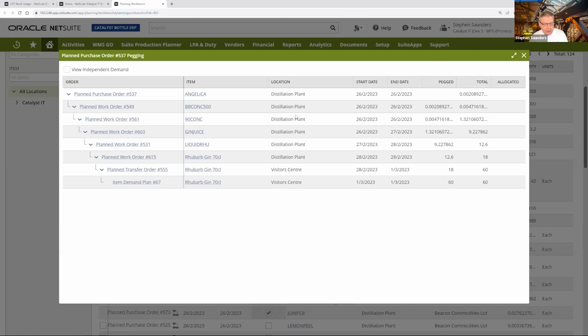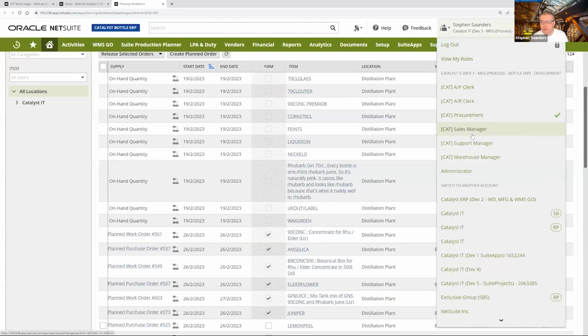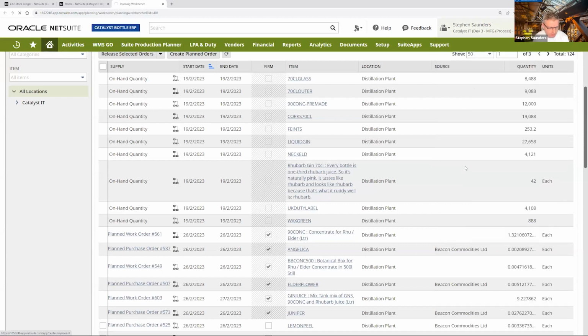If I change hats a little bit again, I'll talk to you about the manufacturing side of NetSuite.